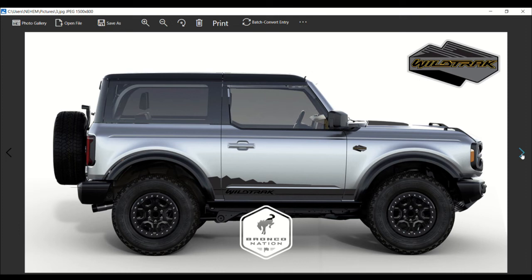Interior and comfort. Of course, the 4-door, the 2-door, removable body panels, open air possibilities. That's just nice. It's just an outdoor delight. This SUV, definitely an outdoor delight, folks.